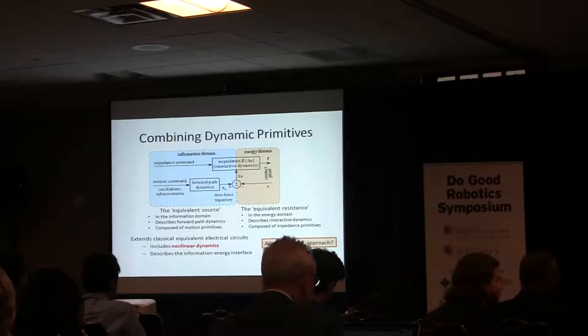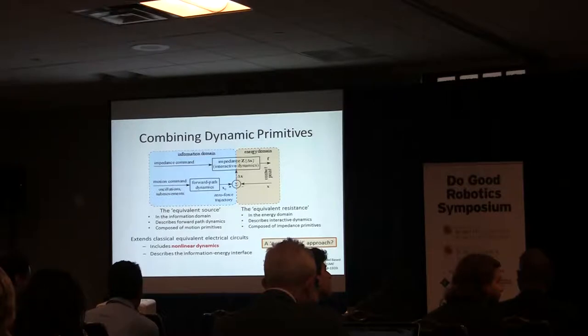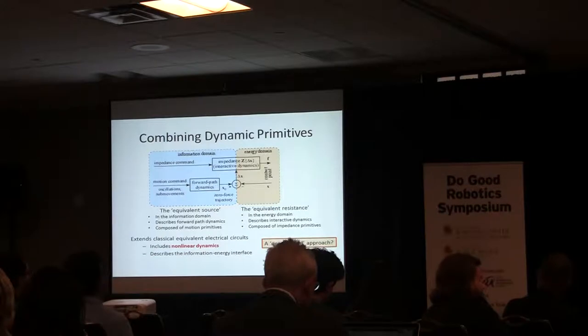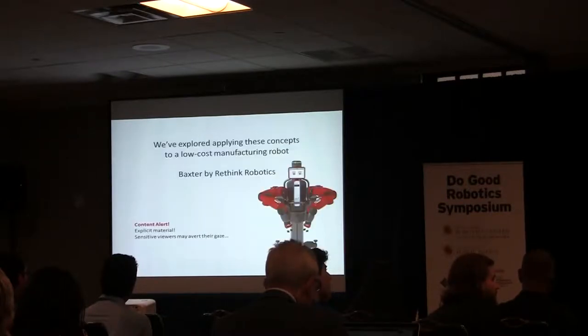So the idea here is to say, look, I'm going to combine the dynamic primitives. This is a sort of a block diagram. I've got an interactive component with its interactive dynamics, but I've also got a forward path component with its dynamics, and those two are not necessarily the same. But both of these operators could be modified. Essentially, this is like an extension of the classical equivalent circuit to nonlinear systems, and it may turn out to be a sort of neoclassical approach to control.